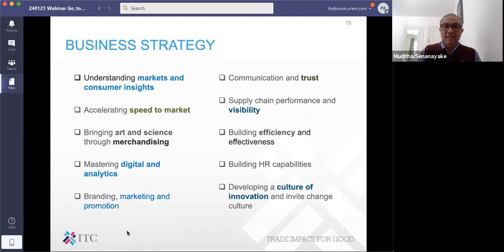We know that our industry is very complex, with so many variables to fight with, right? So they think that their product bringing to the market is fairly slow. 70% said that they face issues with accurate planning and forecasting. And out of that survey, three areas were highlighted that they need to work on: accelerating the speed to market, bridging art and science through merchandising, and mastering digital and analytics.